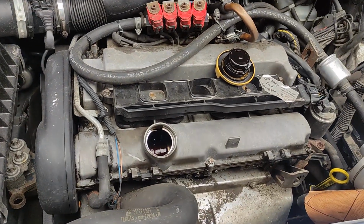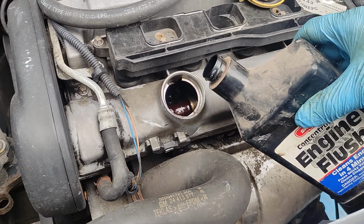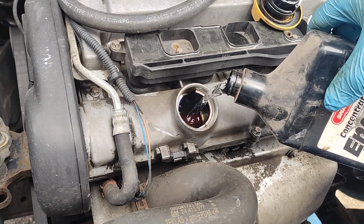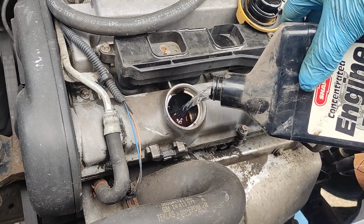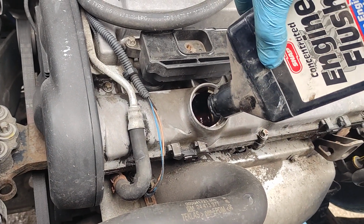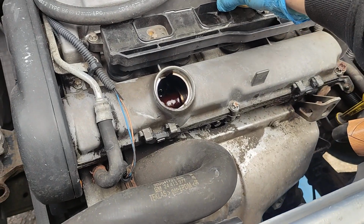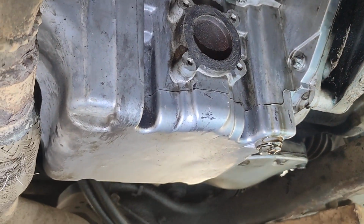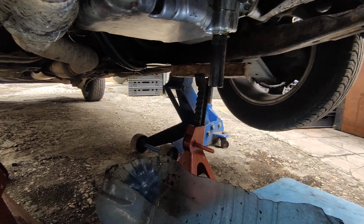I have the engine hot, and I'll top it up now with that engine flush. And when I say hot, I mean I have the fans on the radiators running. Okay, now I'll start the engine and we'll count 4 minutes. Okay, 4 minutes later, and after a slight oil leak from the plug, let's undo it and drain it.